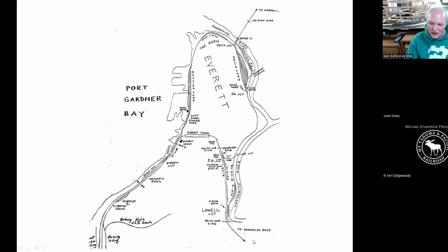And the GN line came in, and there was the track coming around. On the other side of town, we have what we call Bayside Yard. Bayside Yard was built to support all the industries along the waterway here of Port Gardner Bay. Back in the day, there were pulp mills, sawmills, and shingle mills lining the entire bay, and they were all up on stilts over the water. Later on, it became filled in like it is today.